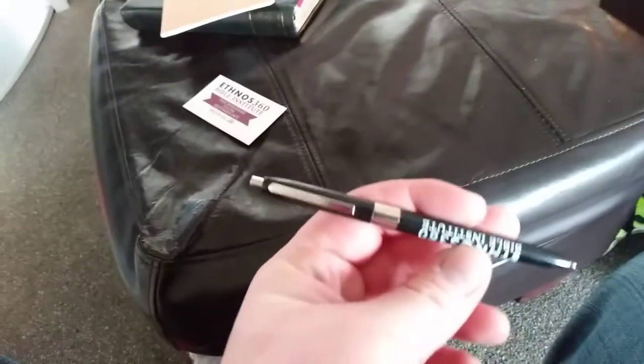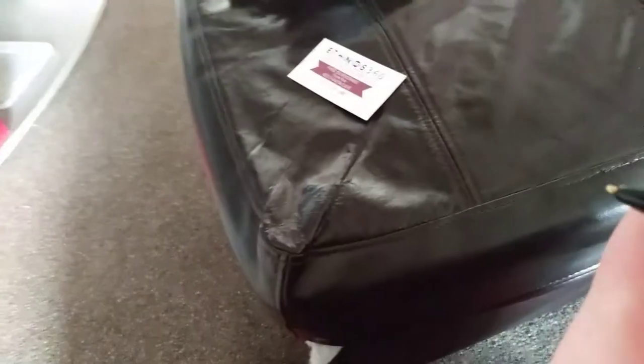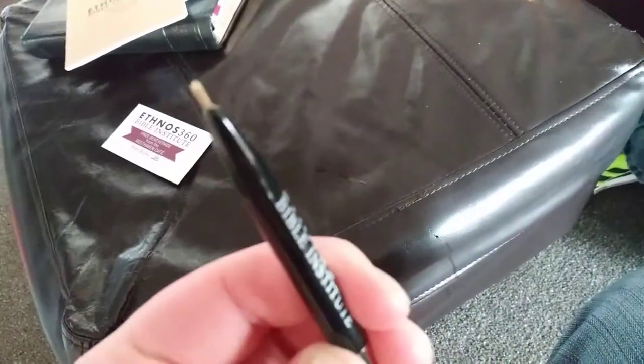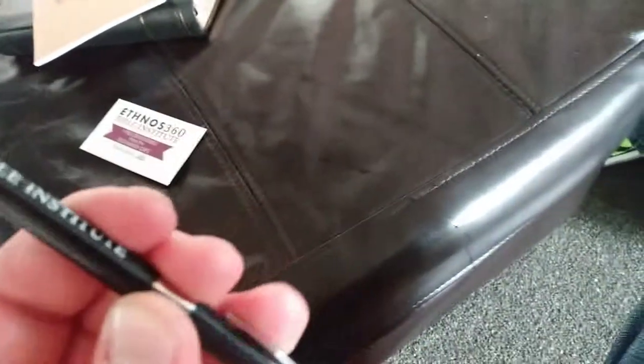Let's see, got maybe two more things in here. Got this pen. Last time we just got a pen. We actually got an Ethnos 360 pen, which is pretty nice. It's just a really nice design, I like it. So we are about to head to class. It starts at like 9, and we got 5 minutes. Check this out, this is awesome. It's called a frozen hot chocolate. It's a paradox and it's great.